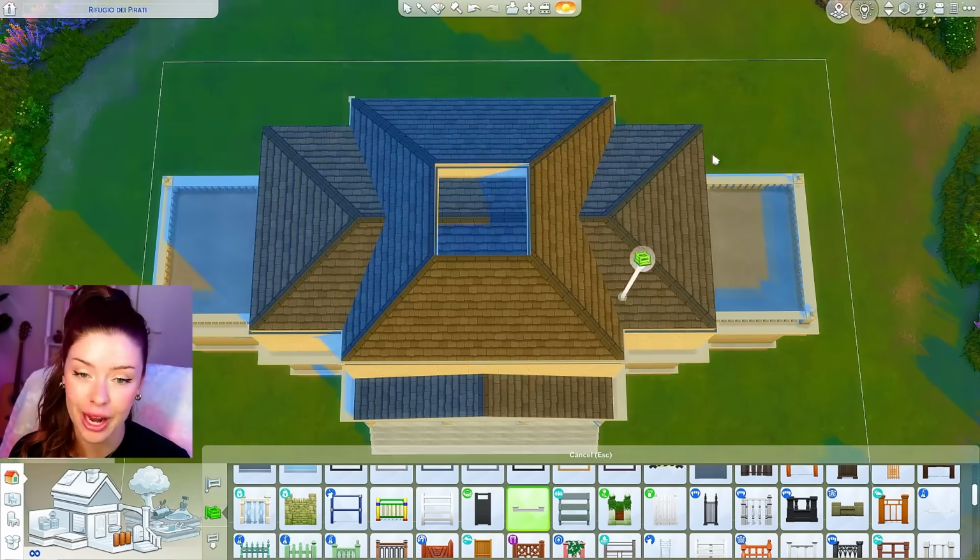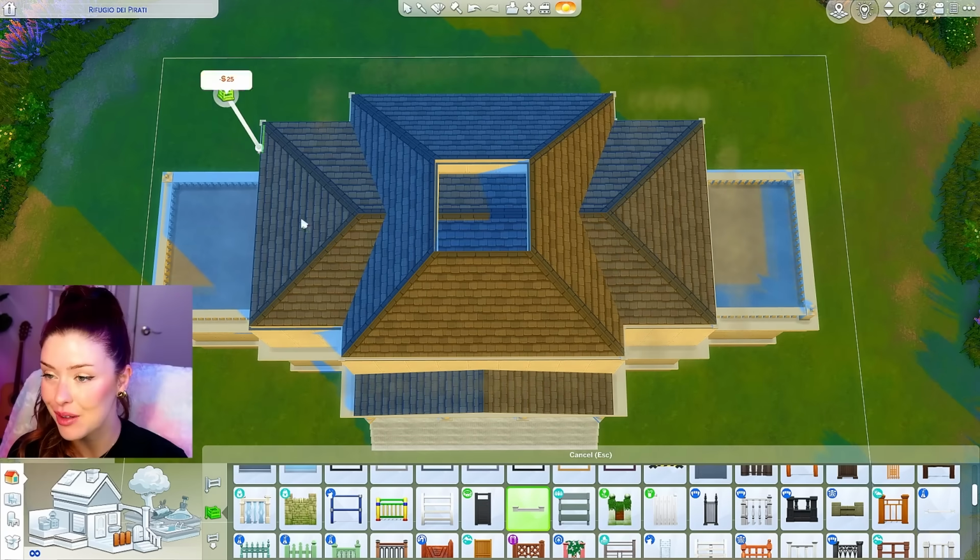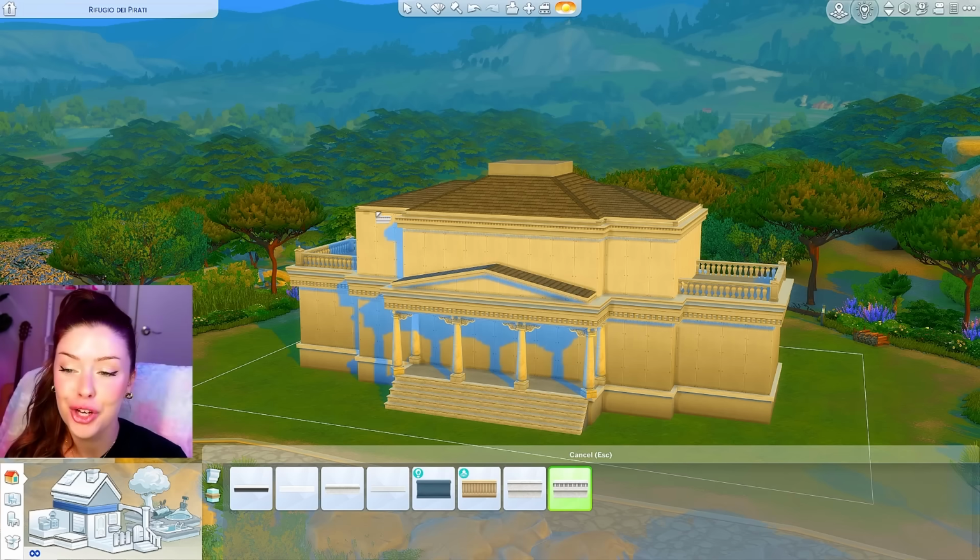And then you're just gonna trace around where the roofing goes. So I'm gonna have to fix that platform piece. But then you can add trim up to the top. It's gonna recognize that is a room up there.